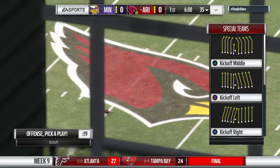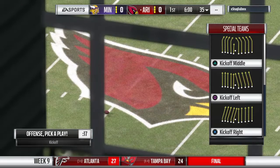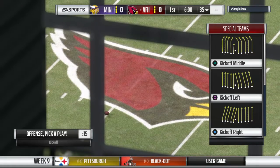With that, let's get you out to Brandon Godden and Charles Davis. They've got the call of this Week 9 matchup. Thank you very much, Larry.